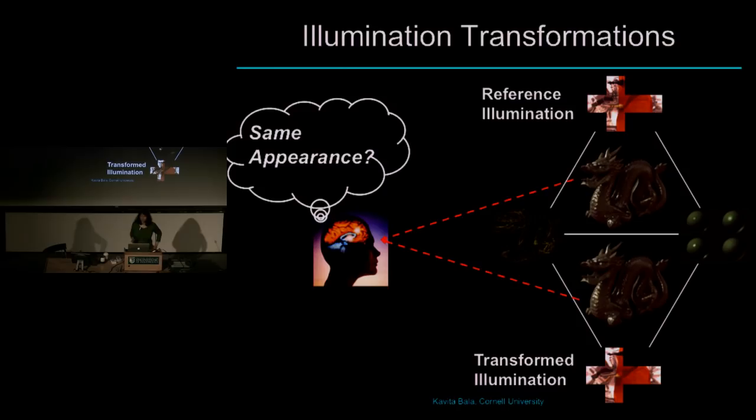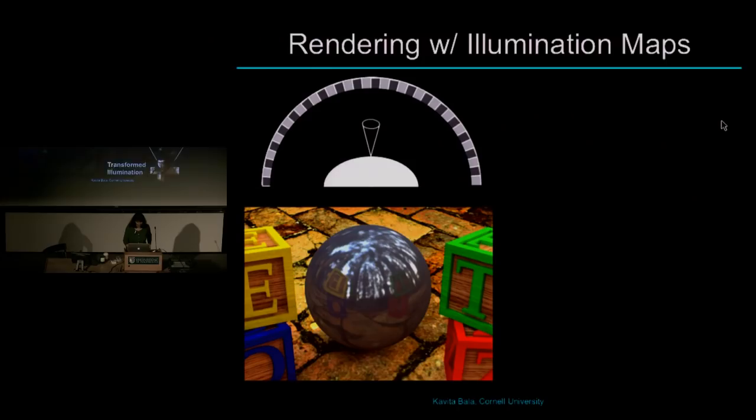So as I said, we want to look at this new measure of image quality. And so we're going to have a person looking at two images, and both of them happen to have the same geometry and material. So we're not messing with that in the study I'll talk about now. We've done different studies. I don't have time to talk about all of them. But one of them is a reference illumination, and one of them is a transformed illumination. And if you remember, I told you I'd try to explain these crosses to you. Now's the time I explain the crosses to you.